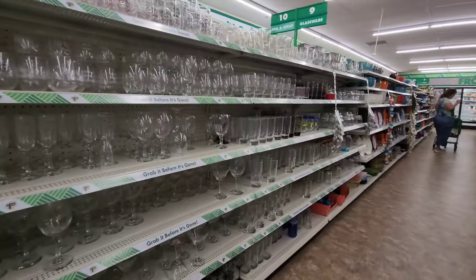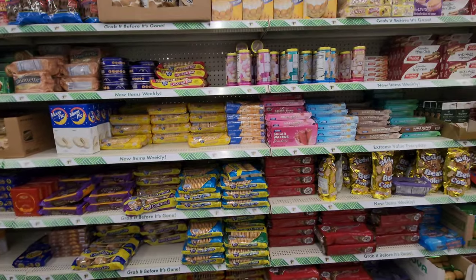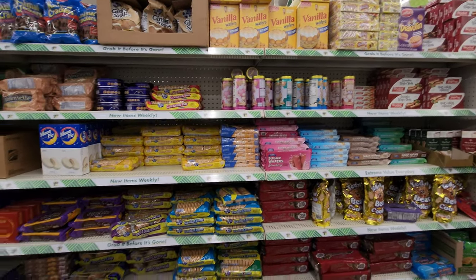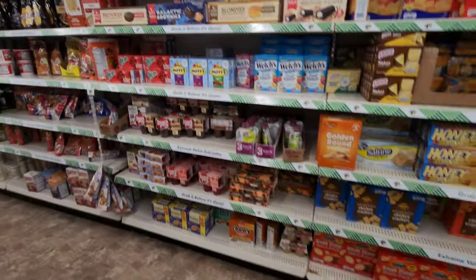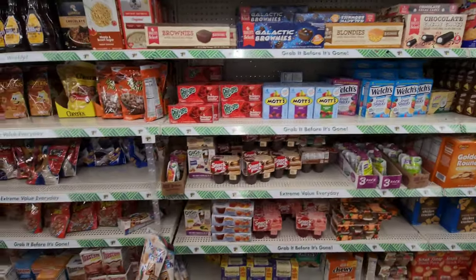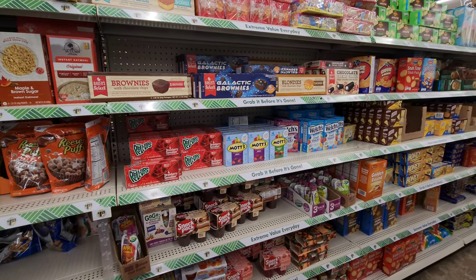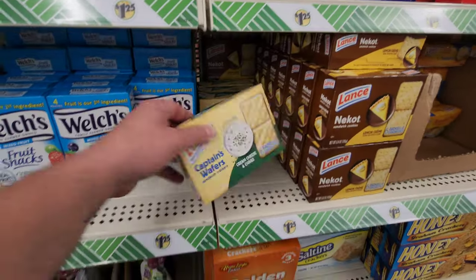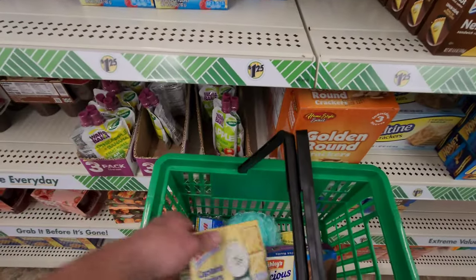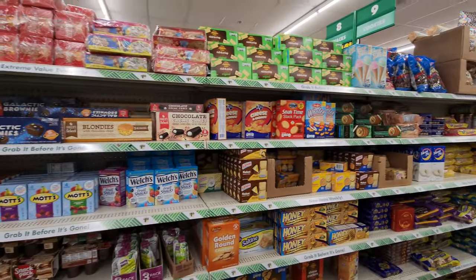Moving on. In here they got lots of glasses. Dishware. You got more food. A lot of cookies. And chocolate pudding. Oh, man. That sounds very good. I'll get these. I like these little crackers. These are pretty good. I do like these a lot, and Kayla does too. Get a little snack. Very cool.